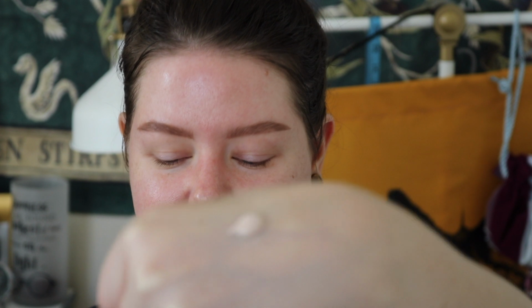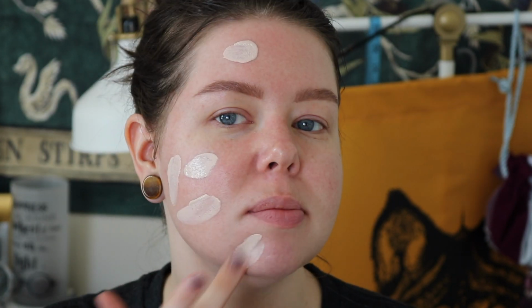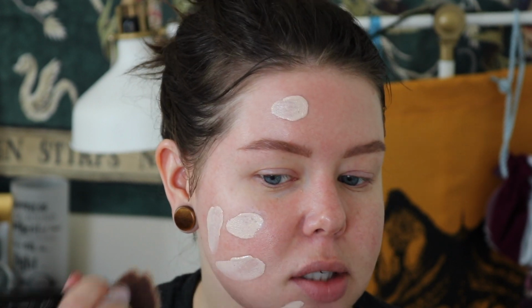Okay, so there it is on my hand. It smells a little bit like sunscreen, but not too sunscreeny. Does that make sense? So I'm just gonna dab it on this side first. Ooh, it feels smooth. It almost feels like a moisturizer. It has a really moisturizing feel to it. I know people have posted reviews of this already and wear tests. I have not seen any, so this is going to be completely blind, but let's go.